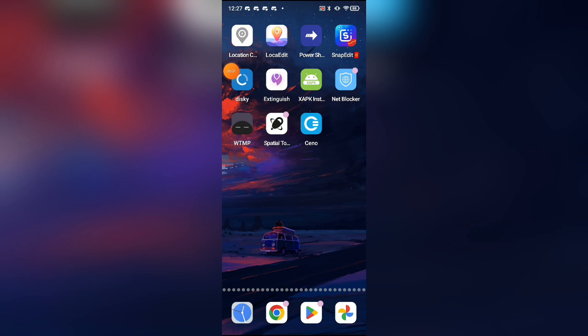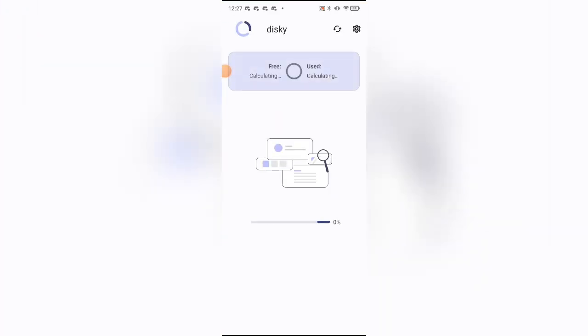All right, the next app is called Disky, and this pretty much calculates your space and tells you what you use, how much space you have left, and what's taking up what amount of space.